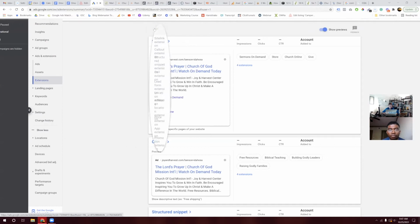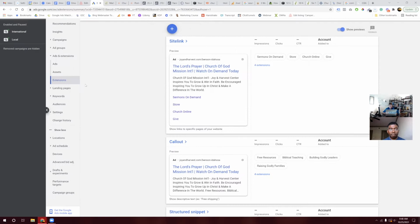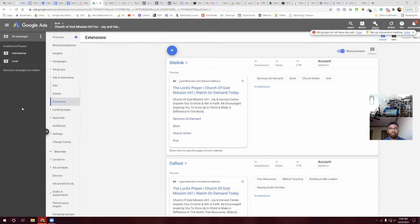Now, one thing you can also do, and this is a preference thing, we can add what's called a call extension. This is for people to actually call your church. And I think that this is beneficial, specifically on ads that target your area. So like for local ads. For local ads, yes. But I don't think you want to add a call extension to international ads. I've experienced this myself, getting calls from people who knows where, and there's just a limited amount that you can work with them.